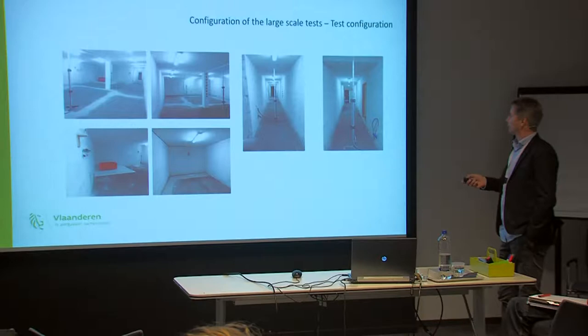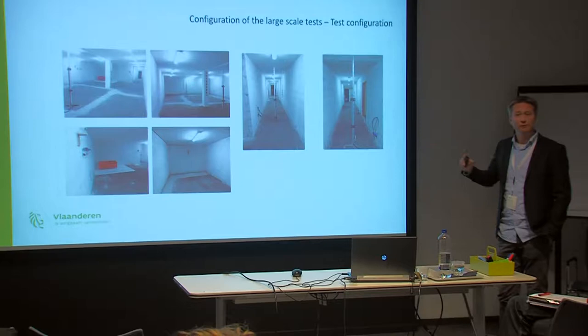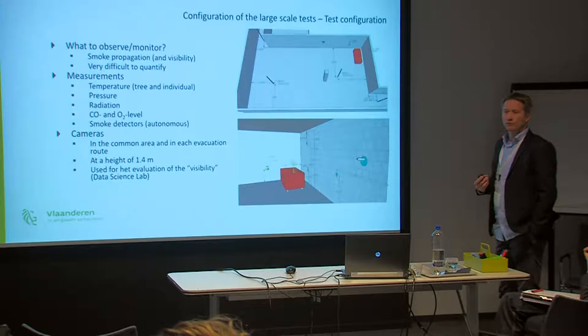Here you see already thermocouple 3, I will tell you some more about that. And you can also observe that this was before the first test because everything is clear white. And the lights here were still working. I will explain a little bit more what to observe during the test.